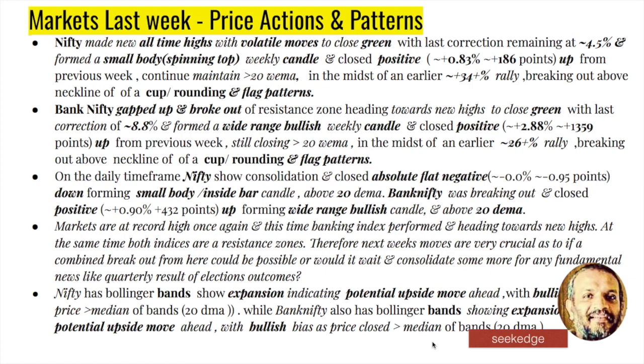So the market is at all-time highs, it has heated up, and you can see that in the volatility in that zone. Banknifty has outperformed Nifty and is inches away from making a new all-time high after a long period of time. Probably it makes that on Monday, but since both indices are at very crucial all-time high levels and heated up, there is a possibility that the markets decide to consolidate and take some more time before breaking out. That possibility is also there.